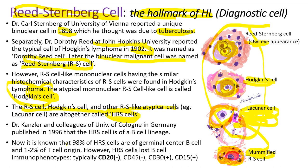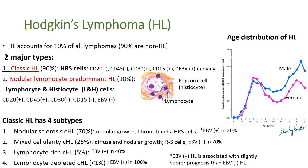Now it's known that 98% of HRS cells are of germinal center B cell origin and 1-2% of T cell origin. But these HRS cells lose B cell immunophenotypes. Typically, they are CD20 negative. Hodgkin's lymphoma accounts for 10% of all lymphomas, so it's rare. 90% are non-Hodgkin's lymphoma. There are two major types: classic Hodgkin's lymphoma and nodular lymphocyte predominant Hodgkin's lymphoma. Most patients have classic Hodgkin's lymphoma.